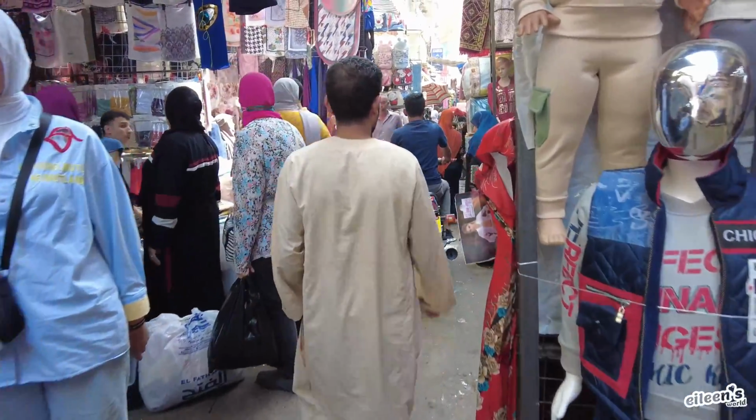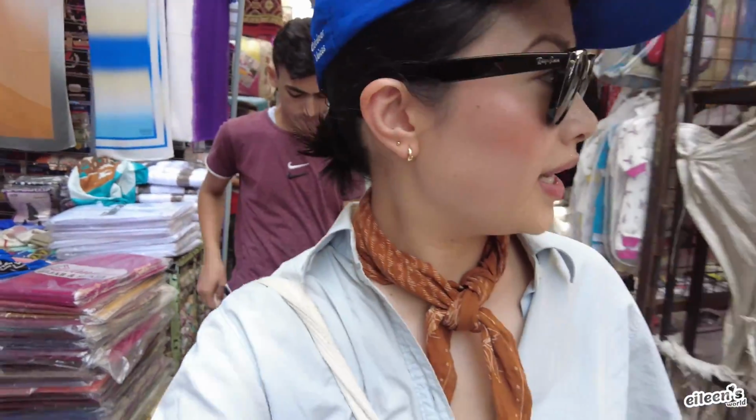About to get run over. So we thought it was bad in the souks and the medinas in Morocco, but there's even less walking space and people are still coming through in their mopeds, scooters, or whatever. Very interesting.